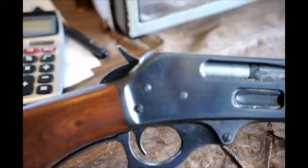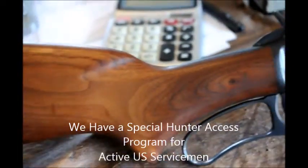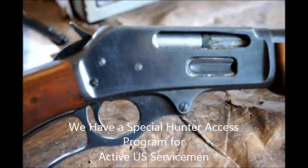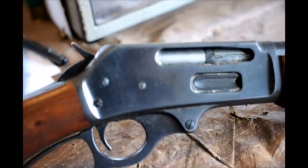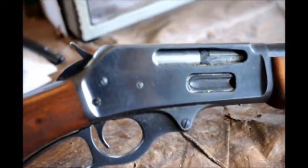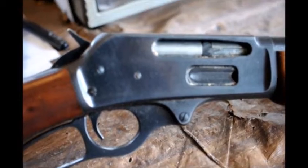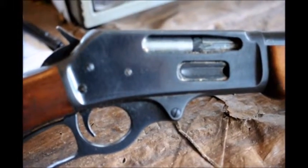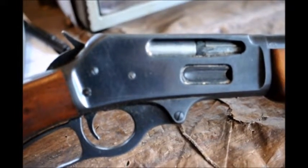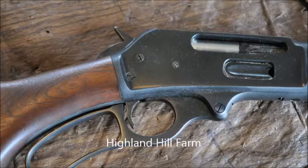If you want to do some trading and bartering for trees and shrubs, you can. We also have hunter access programs here for people that want to hunt deer, rabbits, dove, ducks, and geese. So just give us a call at Highland Hill Farm. We're into trading and bartering. We like to do it. Give us a call at 215-651-8329. Thank you.